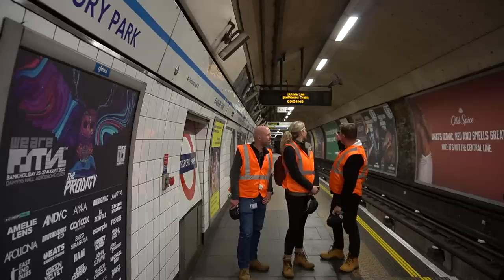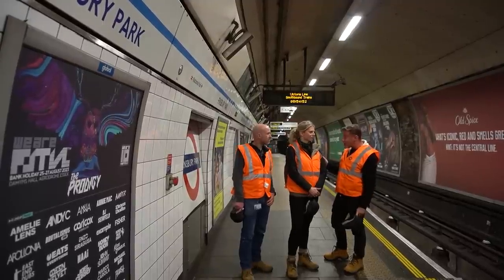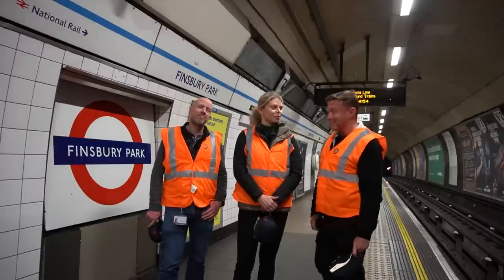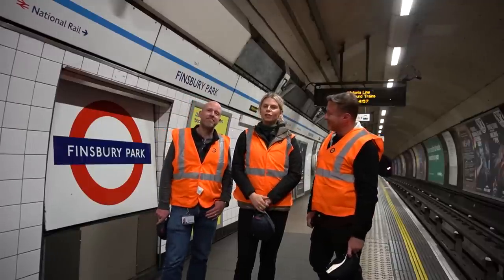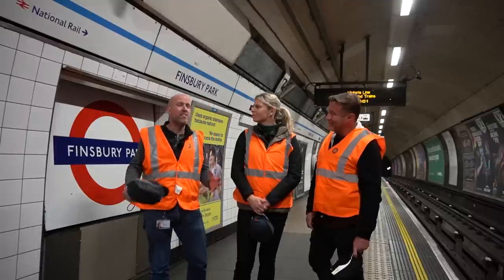It's nearly 1 a.m. We are at Finsbury Park on the Victoria Line, and today the tables are being turned because we are getting a tour. We are indeed. We're going southbound to a tunnel that's rather unusual. Because today we're not here for the station, we're here for the tunnels.